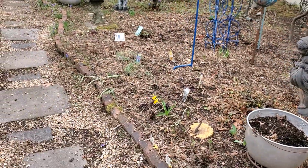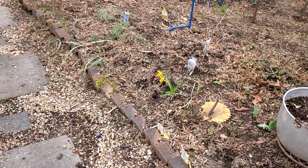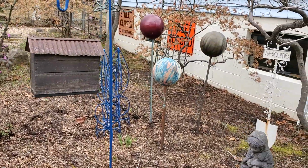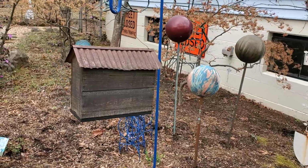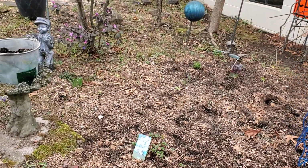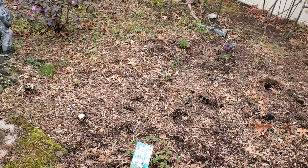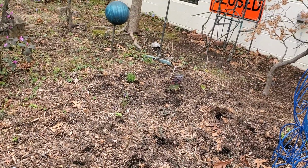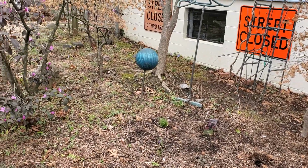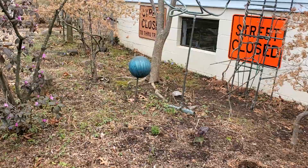There's a few little daffodils. I see cranesbill geraniums coming out in here. And I can see some of the green coming up of the black-eyed Susies. And a few of the other things.